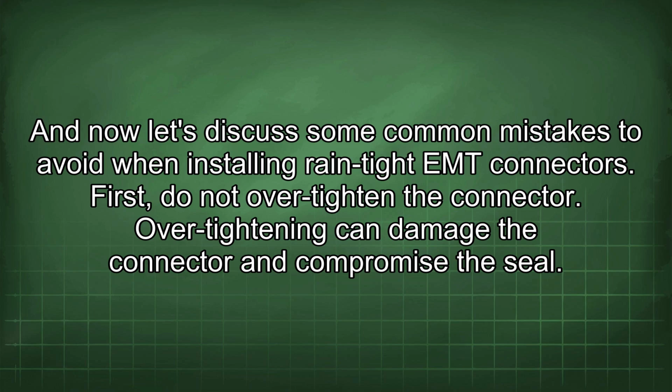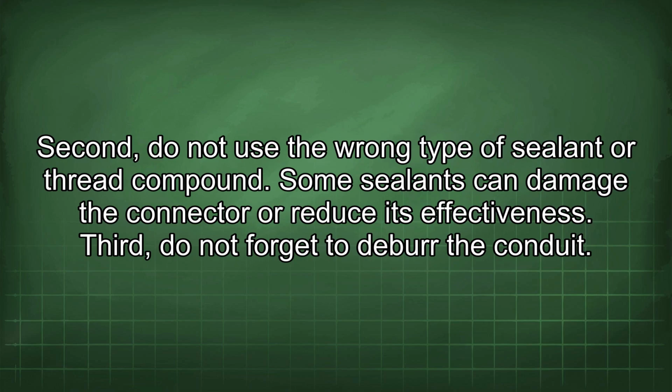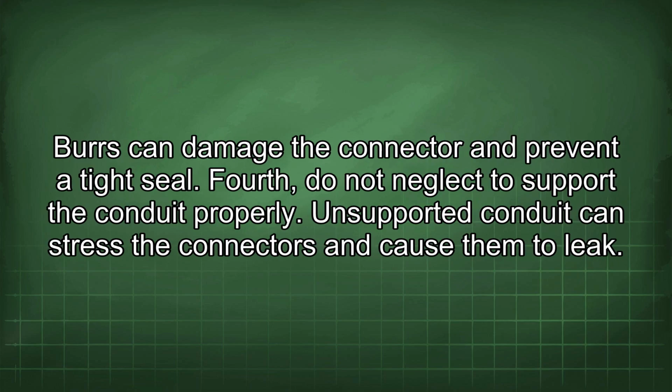First, do not over-tighten the connector. Over-tightening can damage the connector and compromise the seal. Second, do not use the wrong type of sealant or thread compound. Some sealants can damage the connector or reduce its effectiveness. Third, do not forget to deburr the conduit. Burrs can damage the connector and prevent a tight seal.